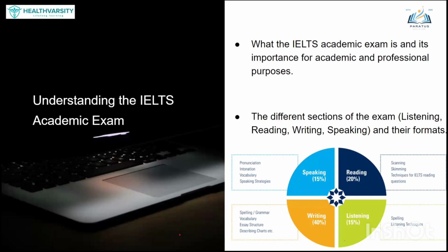The importance of the exam is that it holds immense significance for individuals who want to pursue higher education or professional opportunities in English-speaking countries. So universities and colleges around the world rely on IELTS scores as a crucial criterion for admitting international students into their academic programs. And similarly with organizations and regulatory bodies which require the IELTS score as part of the certification or licensing process for various occupations such as nursing, medicine, engineering, and many more.